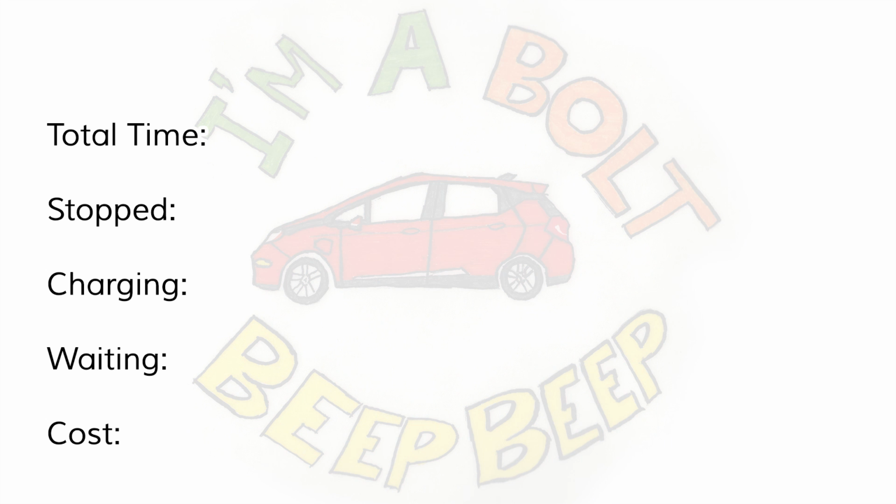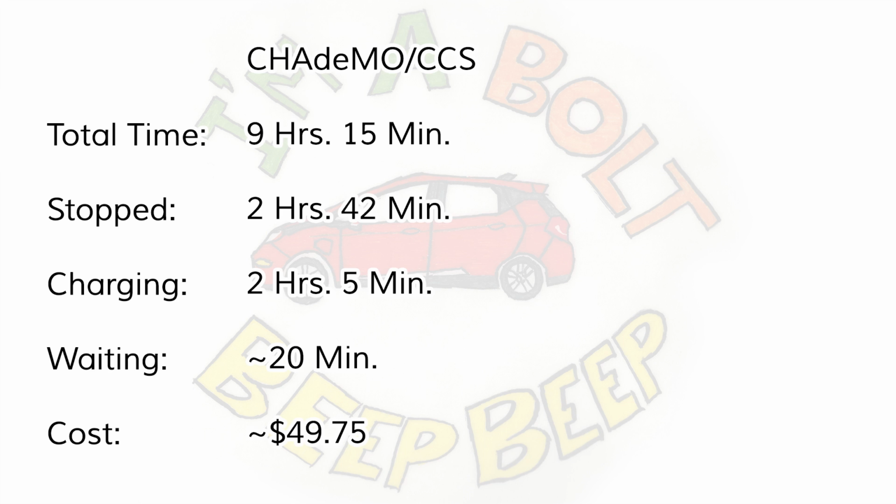So the trip up to San Jose, charging only at locations which offered both CCS and CHAdeMO, took a total of 9 hours and 15 minutes. Of that, 2 hours and 42 minutes were spent stopped, 2 hours and 5 minutes of that time spent stopped was spent charging, and there was about an additional 20 minutes spent waiting for that i3 to finish charging while I was on the phone with EVgo customer support because one of their chargers was down. During the trip, I initiated 5 charging sessions in total at $4.95 per charging session, plus 20 cents per minute spent charging, which came out to a total of about $49.75 to travel about 360 miles.